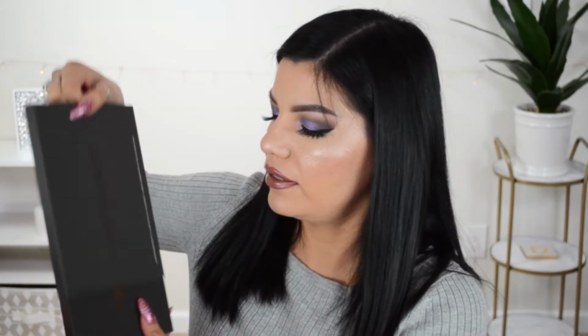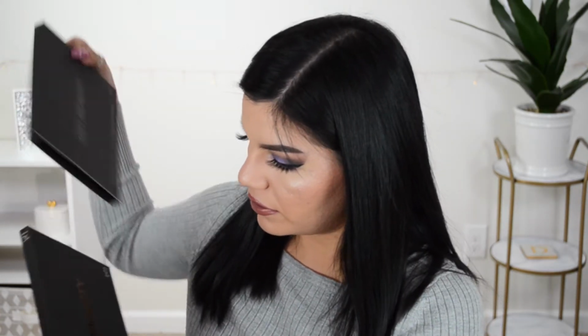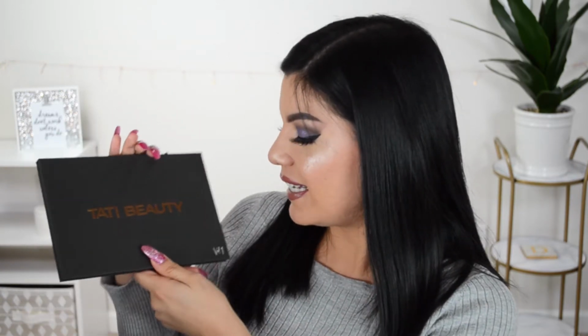Alright, let's see what it looks like on the inside. Ooh, this is not the inside yet, but this is very sleek. It looks very, like, very professional. I like it. Alright. Ooh, okay, there is some glitter on it, but here is the palette itself. Again, very sleek and minimal. I really like that. So let's open it up.